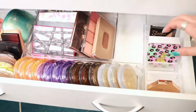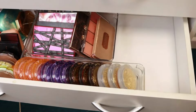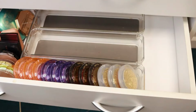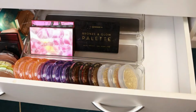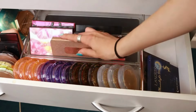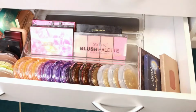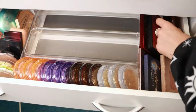So I knew I hated this, and I think I was just gaslighting myself at this point because I was just like, no, I hate how this looks. I wish I could put it back, but I was determined to carry on and to try and find some kind of way of making it a little bit better. So my first thought was to put my face palettes in my old organization drawer things, and that just didn't look right, and it also blocked off that other organization thing behind it.